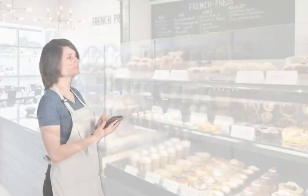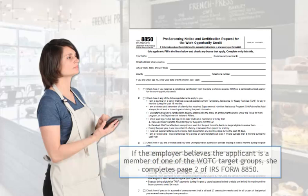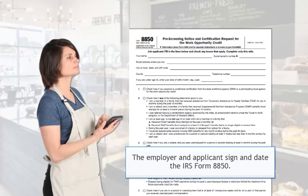Step 1. Sarah has the job applicant give information for page 1 of the IRS Form 8850 or the pre-screening notification and certification request. This is done on or before the day the job offer is made. If the employer believes the applicant is a member of one of the WOTC target groups, she completes page 2 of IRS Form 8850. The employer and applicant sign and date IRS Form 8850.